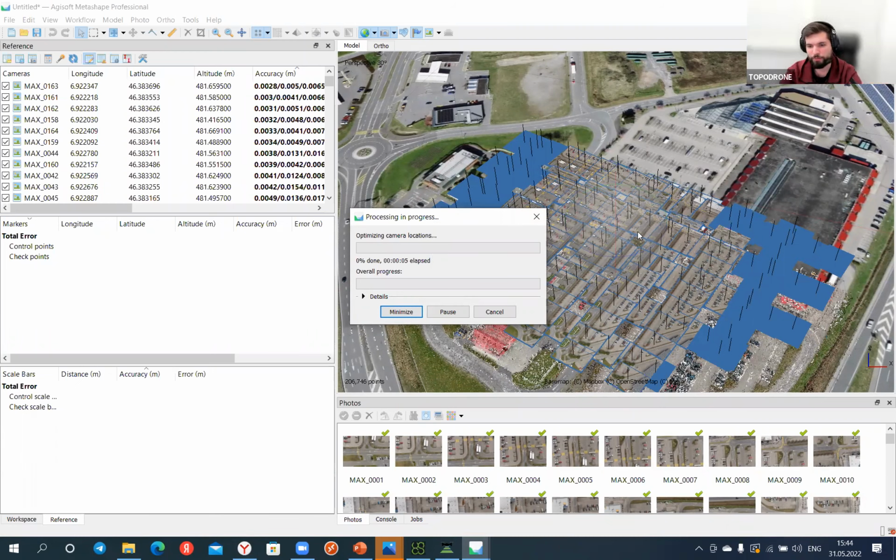Maxim? Yes. We have a question connected to this. Do you perform any camera calibration on Agisoft, through the tool that comes with the software, the screen and so on?